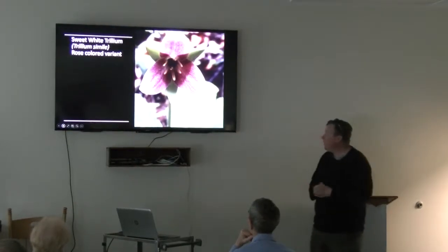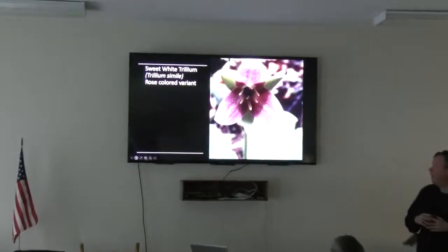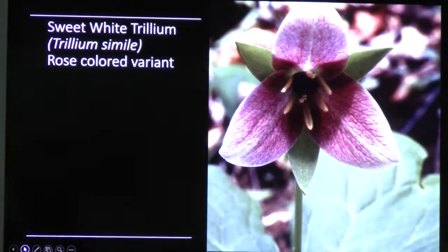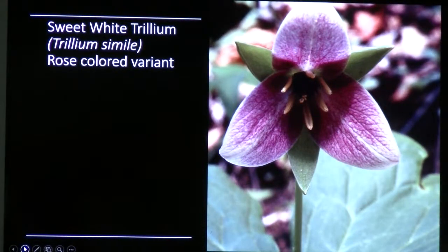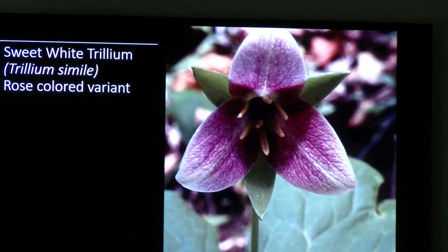Here's sweet white Trillium in a rose-colored variant, just as you were saying about colors. So again, sometimes you can see the dark ovary, the kind of 3D in-your-face petals, but from time to time, this isn't an artifact of the plant's health or age. It's a fresh flower, just occasionally you'll get a different variant.